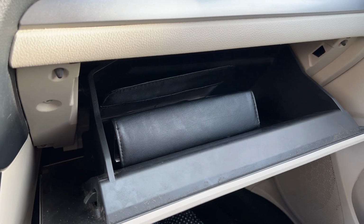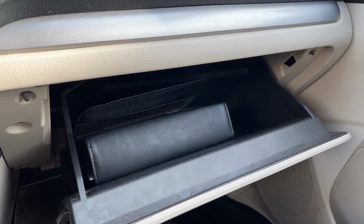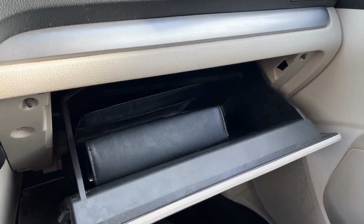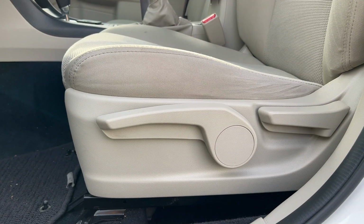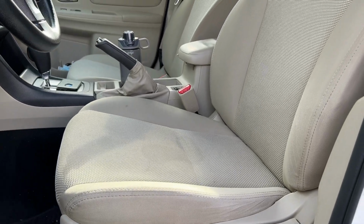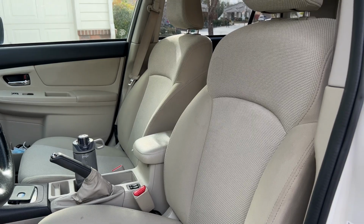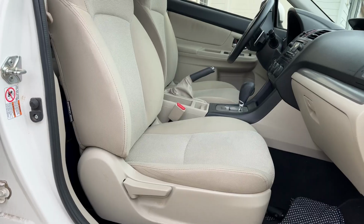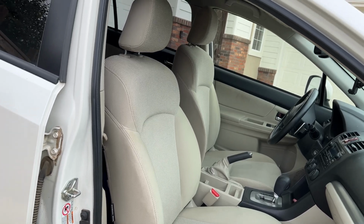And in front of the passenger seat, you have a normal sized glove box that fits the owner's manual and perhaps some small loose items. Let's talk about the seats. You have manual controls on all of the seats. They're not the most comfy seats in the world, they're cloth, and they do the job just okay in my opinion. When I sit on the passenger seat, my thighs do get tired in a longer trip.